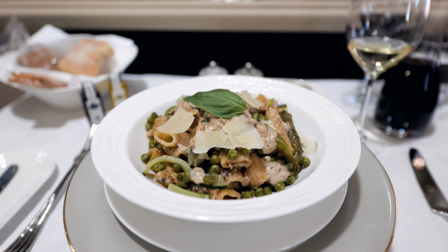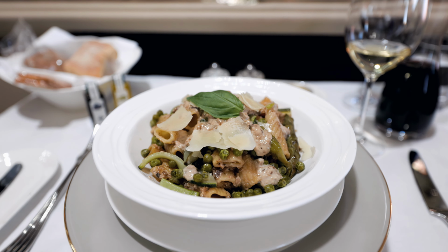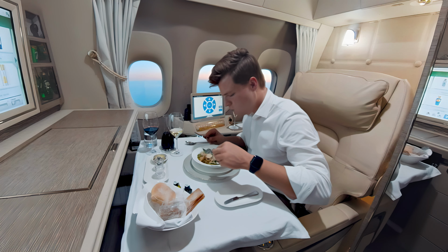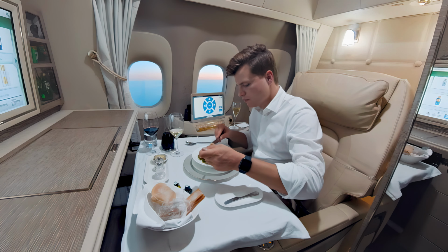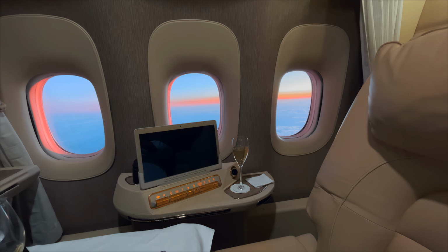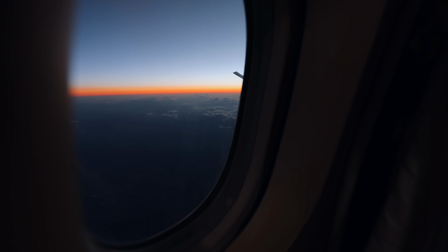My main course then simply was supposed to be a safe get from both the fish and the meat. The mushroom rigatoni with peas and green asparagus. But actually, they tasted really good, and the combination unexpectedly was way more exciting than I thought. I clearly underestimated the dish. Meanwhile, the sky had already begun to turn red as we were flying southbound towards Dubai.